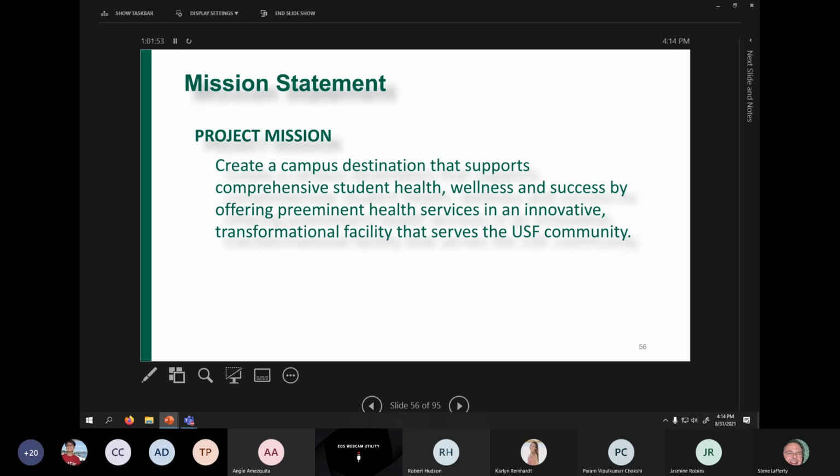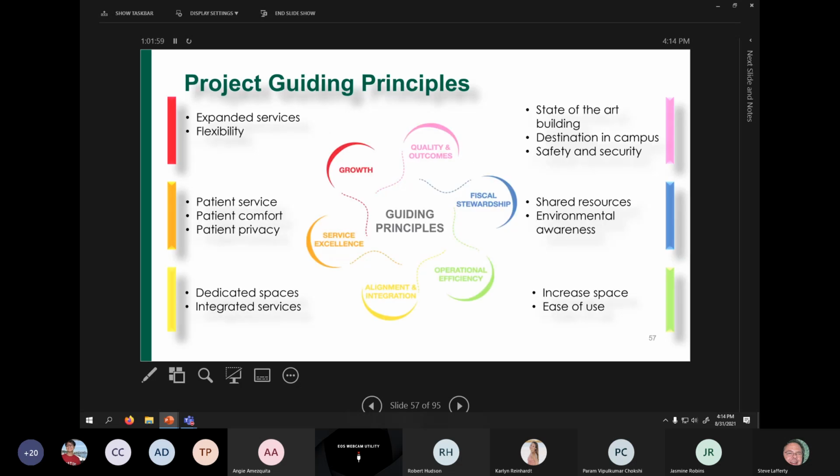And again, we come up with a project mission. Mission statement is key. As I talked about earlier, the guiding principles are also key. What we saw is a lot of our ideas and desires started to self-select into the 5 guiding principles in the middle. And these guiding principles then manifest themselves in the design elements along the outside of our screen, including flexibility.